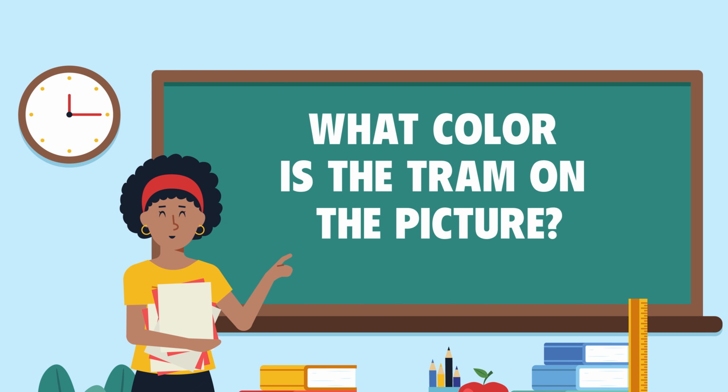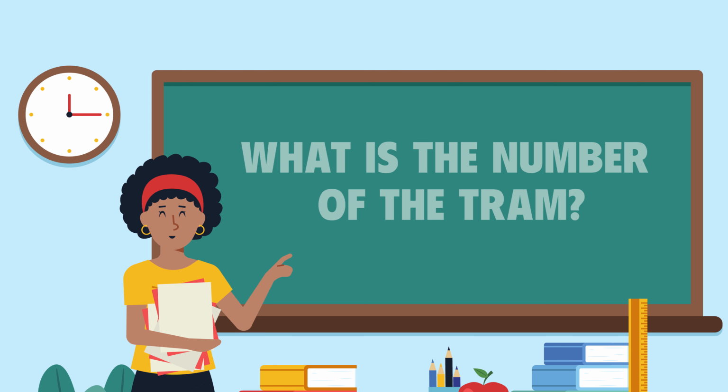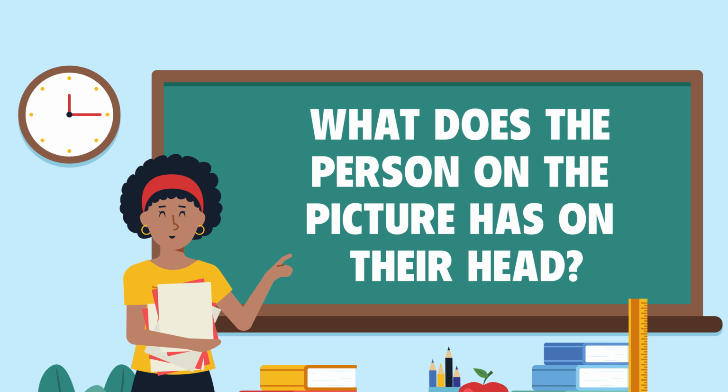What color is the tram on the picture? Answer: yellow and red. What is the number of the tram? Answer: 8457. What does the person on the picture have on their head?